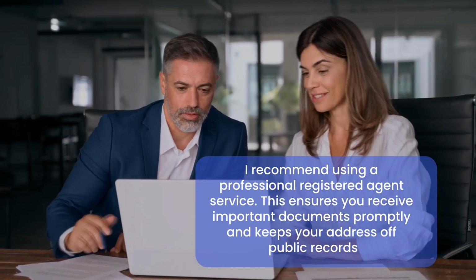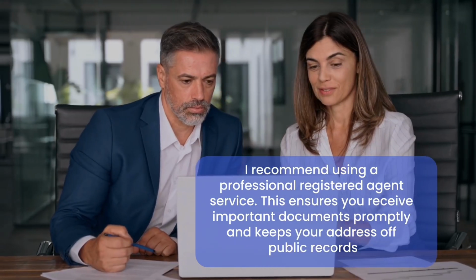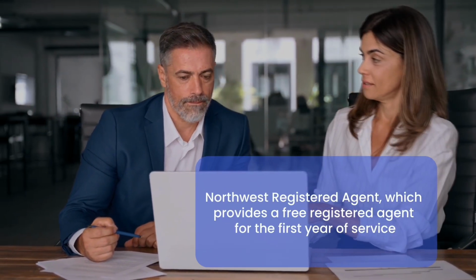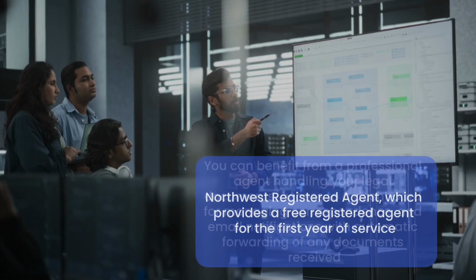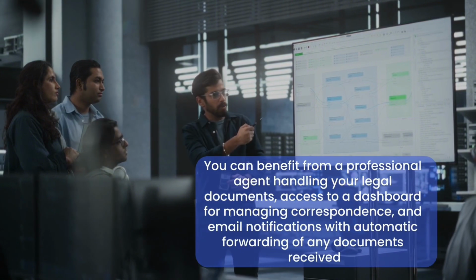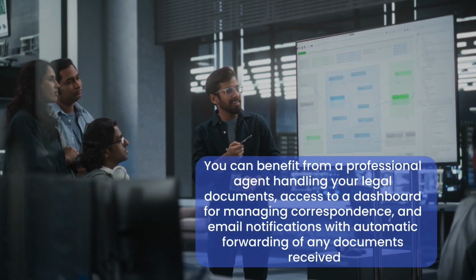Plus, some companies offer a free registered agent service as part of their LLC formation package. One company I recommend is Northwest Registered Agent, which provides a free registered agent for the first year of service. During this free year, you can benefit from a professional agent handling your legal documents, access to a dashboard for managing correspondence, and email notifications with automatic forwarding of any documents received.